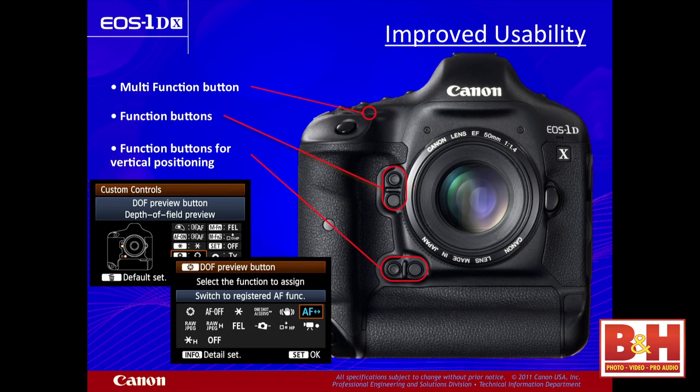And the cool thing about them is they're contoured differently. One's a smooth surface and one is an indented surface. So you're not going to get confused in which one to shoot with.